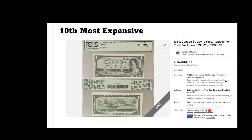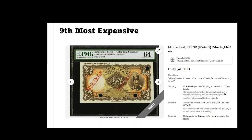This went for above $5,000, so $5,100. A $1 Canadian. I think this is still the Devil's Face one from 1954. It's BCGS 63, so uncirculated. But look at the serial number on this one, and that's why it went for such a high price: 225, even if it's miscut and all of that. So still a huge amount for such a banknote. I wouldn't pay so much for this.